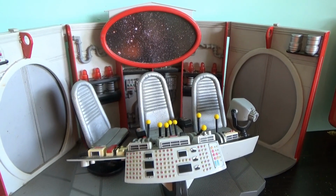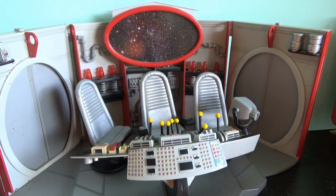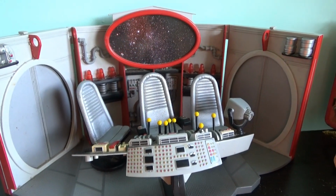And my other favorite part of the Muppet Show, which was like a little show within the show, was Pigs in Space.